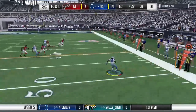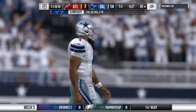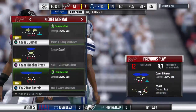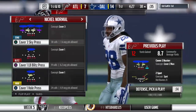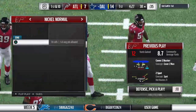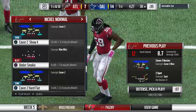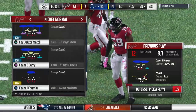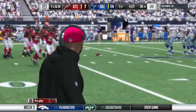From the midfield stripe, they'll look to throw. He's going to find his running back. It's complete. They pick up 12 on the play there, and they move the chains. I know most of the time when the ball's in the air, you're thinking wide receiver, tight end, but running backs, they can be a big part of any passing offense nowadays. Fresh set of downs here.